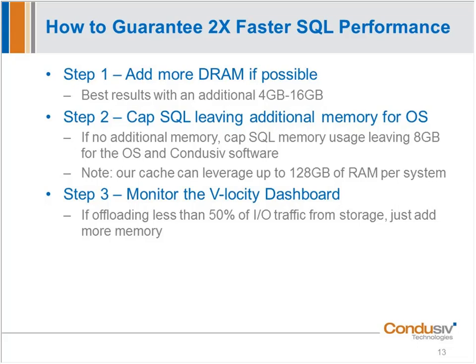Now, if you're on the call here and you're saying, well, Brian, this is a physical server that I want to install it on, I can't just crack open the box and add more memory, that's fine. If that's the case, all you need to do is cap SQL a little more aggressively, leaving at least 8 gig for the OS and for our software to pick up whatever remains. You may not get to 2x gains, but you'll likely get to a 50% gain just by doing that. And you should know that our cache can leverage up to 128 gig. Those customers of ours with the hardest hitting systems, they'll use that full 128 and serve 90+% of their read IO straight out of DRAM on their read heavy applications, and get huge gains from that.